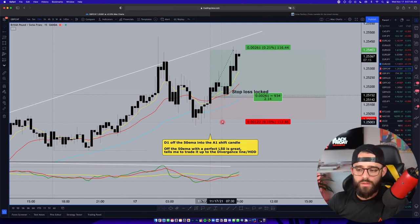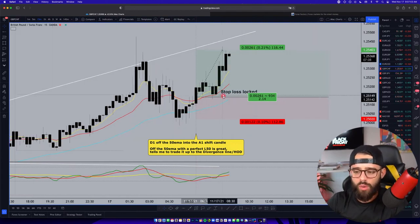So while we wait for James, let's just go over the GBP CHF trade that I am still in. I've got 50% of this trade still in. As you can see, my stop loss is locked in profit. It's been a pretty pain-free trade, as you can tell.